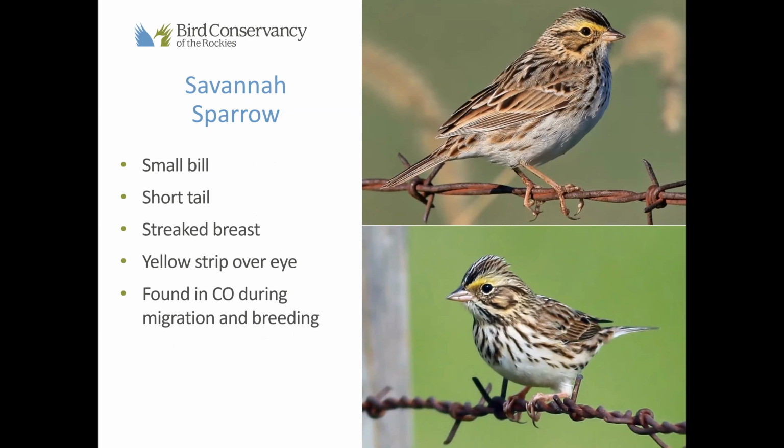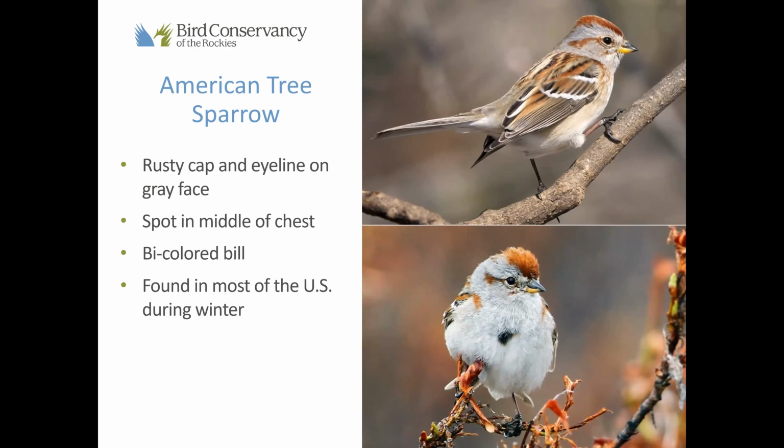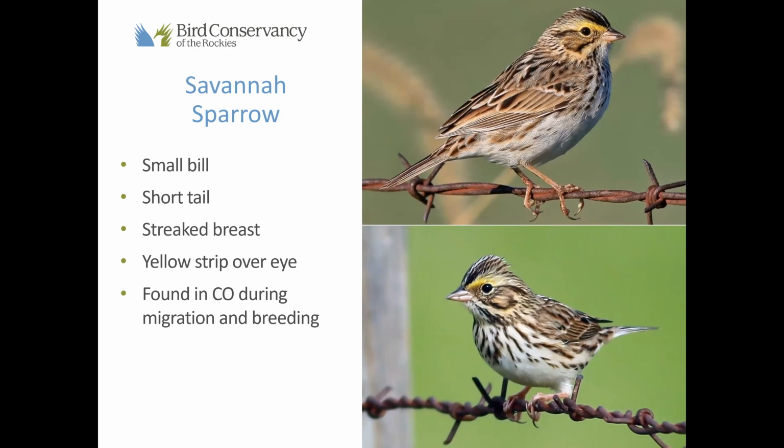Next, we have a Savannah Sparrow. So these birds, they have a pretty small bill. So if we go back here, let's look at our tree sparrow. Their bill is pretty thick. It's a little bit bigger. And then if we flip back, our Savannah Sparrow kind of has a little bit more dainty of a bill. They also have fairly short tails. So that's another thing that varies between sparrows that can be helpful, is the length of their tail.